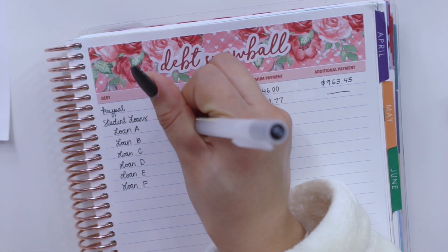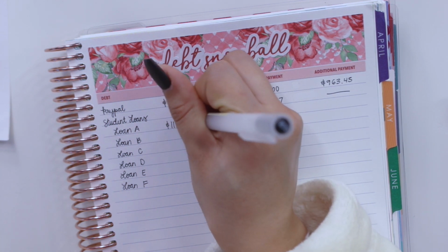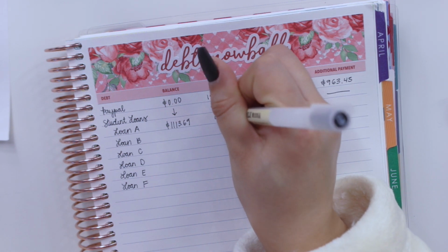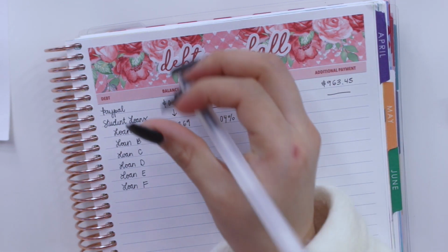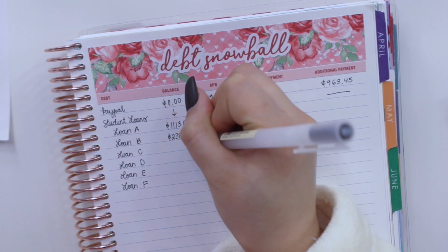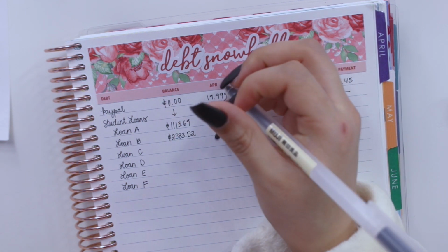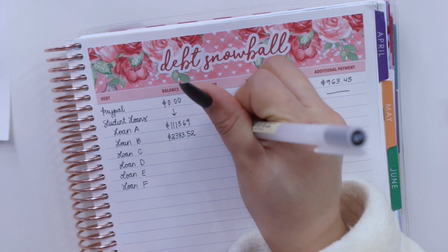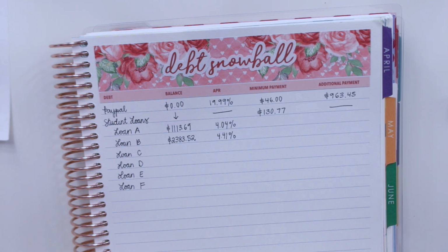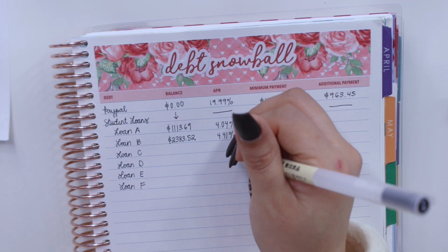I owe $1,113.69. That is a 4.04 APR. Loan B is $2,383.52. APR for this is 4.41%. As you guys can see, the APR for my loans is so much lower than my credit cards ever were, and that's kind of the crazy thing that you don't think about when you open up credit cards and when you actually start using them, that the APRs on most of these credit cards is crazy.